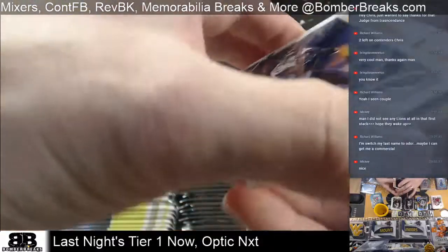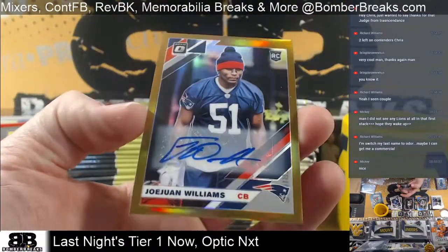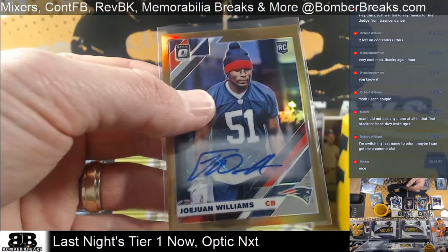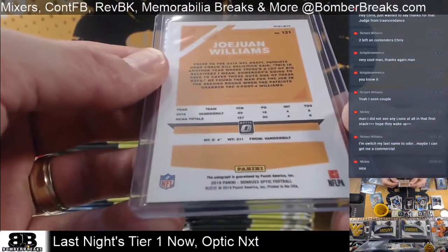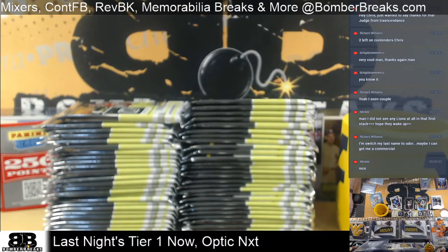And got a live autograph here behind Corey Davis. This one, it's a Jawan Williams. New England, Jordan. Bronze autograph for the Patriots. Cornerback out of Vanderbilt. Vandy. There we go.